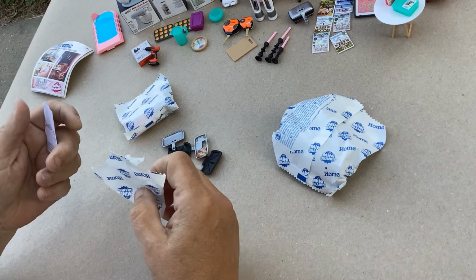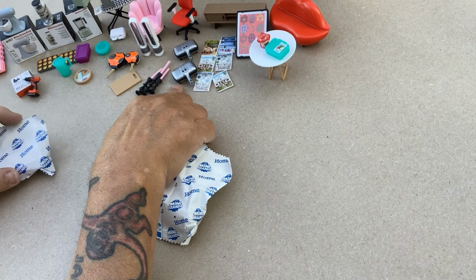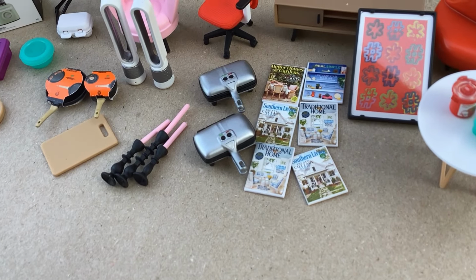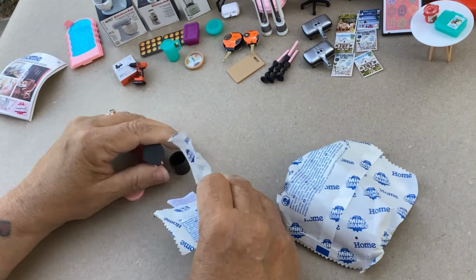Oh, yeah. Another duplicate. So I got another sandwich press. So I put them both together, and there they are side by side. So, I mean, not too bad. I'm not getting too many duplicates.